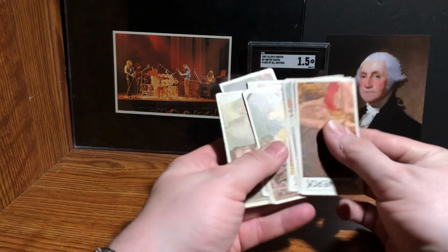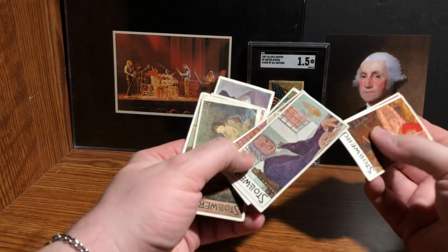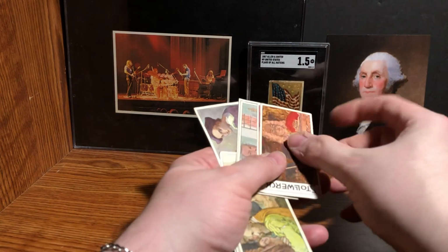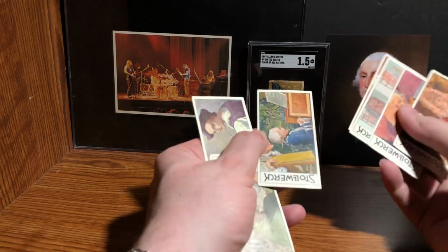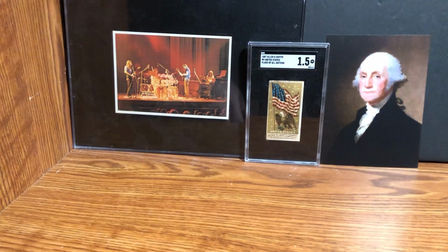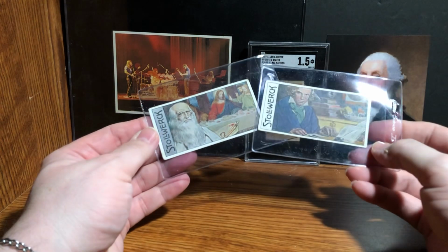But these cards are 100 and there's the Bach. Mozart's a little kid. He's in there somewhere. Whoops. There he is. But these cards are 1908, 1909, depending on who you ask. So we're in 2024, so they're pretty old. So happy to have these two and be able to get these slabbed up.